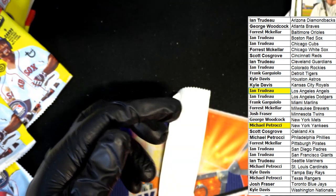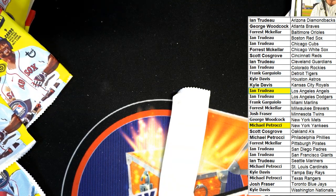That's our box break, everybody. And this Heritage Baseball, pretty good stuff popping out. Congrats to Ian and Michael P.